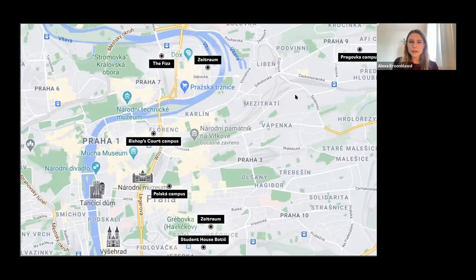So how long does it take for you to get to Polska? If it is by tram, it's usually like 13 minutes. But you can also walk, through Grebovka park. You go through that and then you go downhill, which is the place where Polska campus is located. So it's about a 30-minute walk. Nice. Okay, not bad.